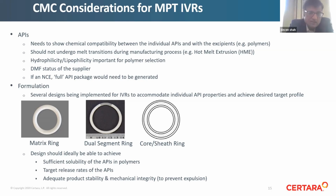And then the final one is the core sheath ring, where you are trying to control the rate of release of different APIs from different sections. You could have one sitting in the core and the other API in the sheath, or the sheath could just be serving as a rate controlling membrane. But again, that's more complex compared to the simple matrix design, and the new ring belongs to that last design that we are talking about. So different designs could target different API properties, but would require different manufacturing considerations as well.